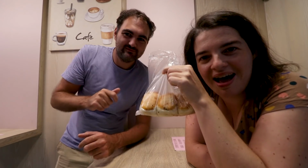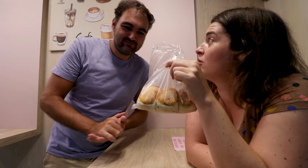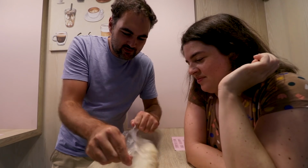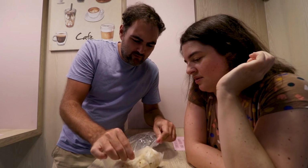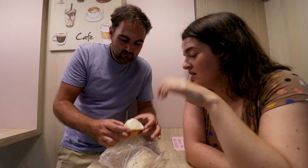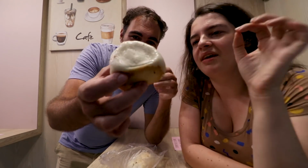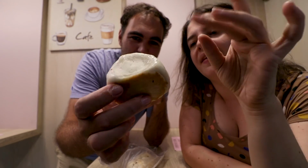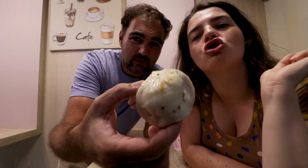And then here we have the find of the year, quite possibly. These are pork buns. They're very typical here for Taipei, I guess. But they're super good. We think they're steamed and then pan fried, and you can tell from the bottom. And then they have a few sesame seeds sprinkled across the top.